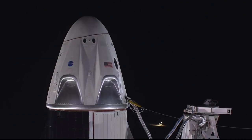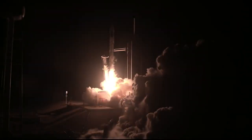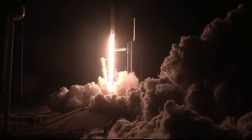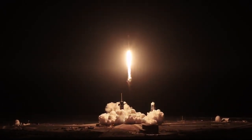In case you missed it, which I don't know how you could have, the mission began just about 24 hours ago when Falcon 9 lifted off from historic Launch Pad 39A in Cape Canaveral at 2:49 a.m. local time, lighting up the sky, Falcon 9 carrying Crew Dragon into space. It was a super exciting moment. Thousands of people gathered around the Space Coast to watch.